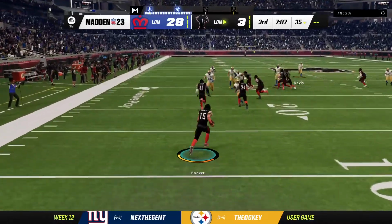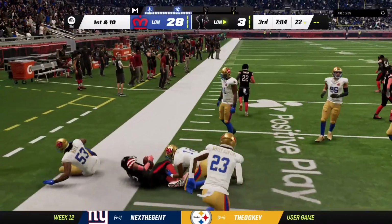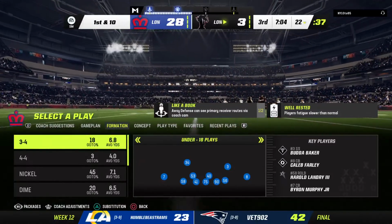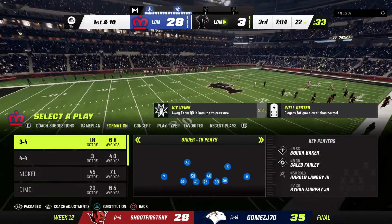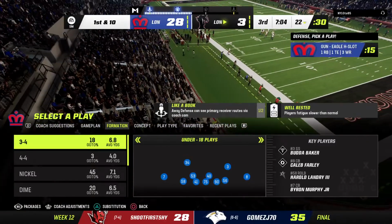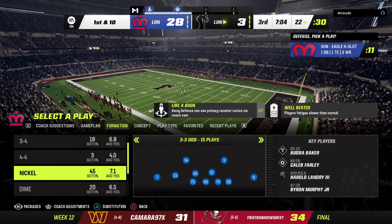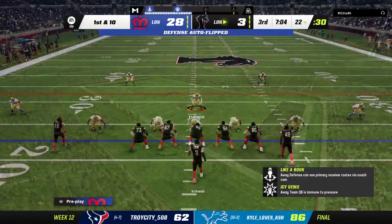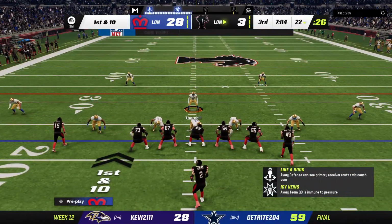Fields it right around the goal line. And beyond the 20, but not by much. In fact, just a yard pass there to the 21. At their own 22-yard line. The offense back out there at the line, ready for their next drive.